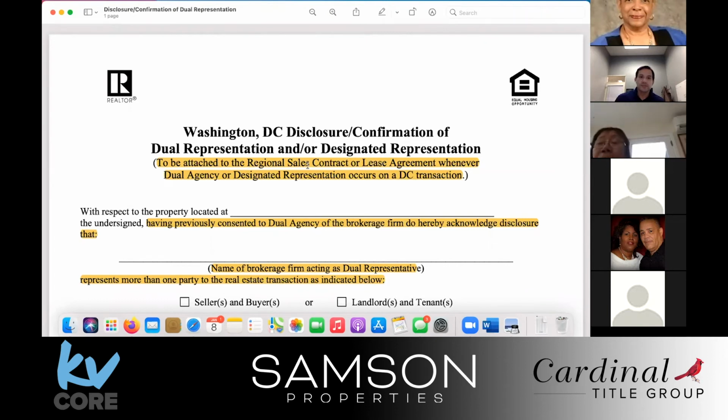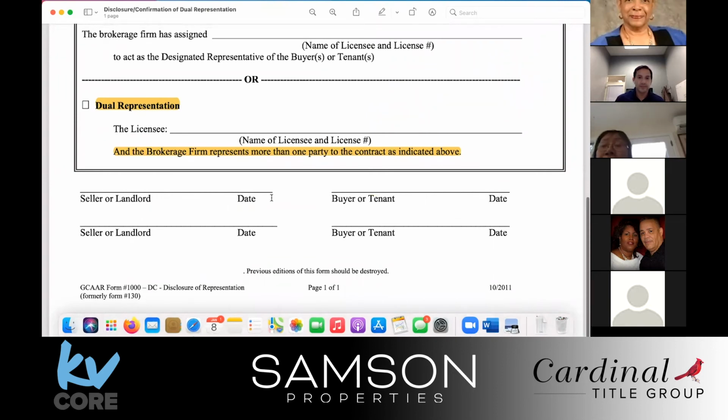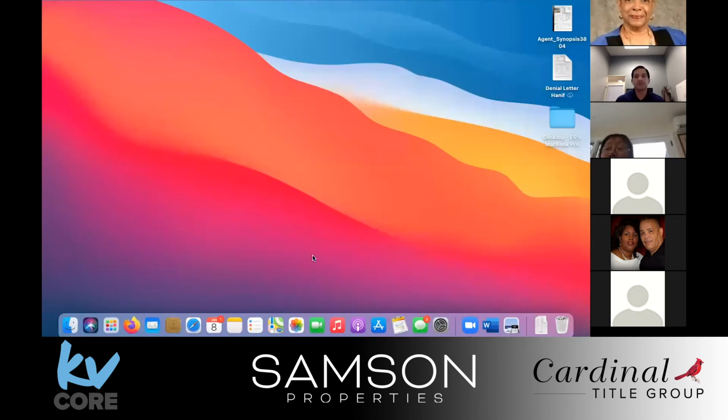This is to be attached to the original sales contract or lease agreement whenever dual agency or designated representation occurs. So this needs to be part of your transaction, if it occurs. So let me share that too.